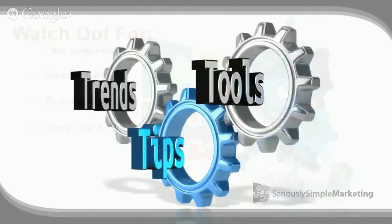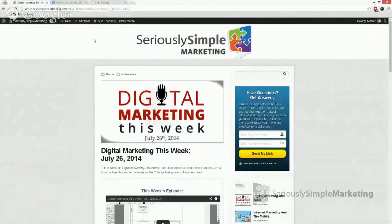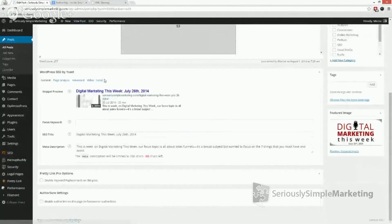All right, so now let's talk about some tools, some of the trips and or trends and tips that we've seen out there. First is the plugins that we use. Now I've already alluded to a couple of these, so let me go ahead and show them to you. The very first one is WordPress SEO by Yoast. Okay, that's what this one is here.